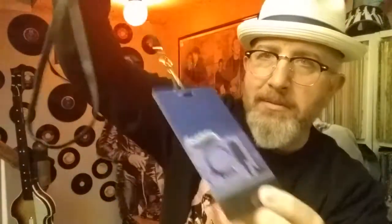I have a Paul McCartney new lanyard here with a attached, I don't know where I got this thing, to be honest with you. Anyone know where these things came from? But that's from the Egypt Station, yeah. I don't know where I got that. Anyone know where that originates from? I have another one of Paul from the Back in the US tour.